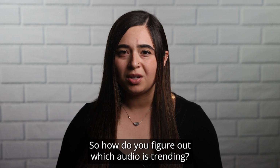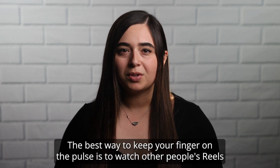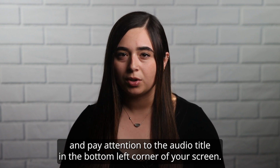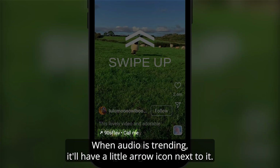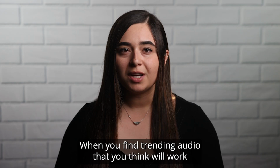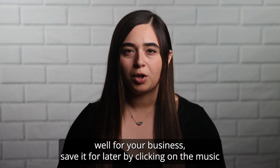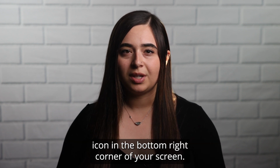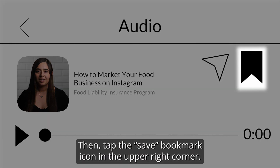So how do you figure out which audio is trending? The best way to keep your finger on the pulse is to watch other people's Reels and pay attention to the audio title in the bottom left corner of your screen. When audio is trending, it'll have a little arrow icon next to it. When you find trending audio that you think will work well for your business, save it for later by clicking on the music icon in the bottom right corner of your screen. Then tap the save bookmark icon in the upper right corner.